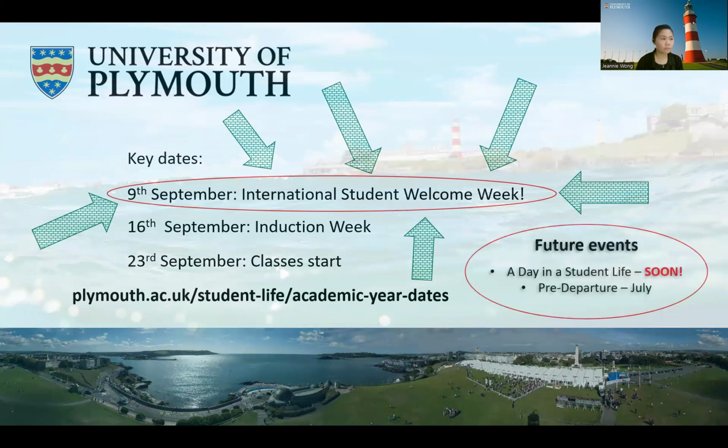A couple of other just reminders about some future events. We've got a day in the student life, which is another webinar that I'll be holding with Jeannie, and this will be with some of our current Southeast Asia international students here in Plymouth, living and studying and doing all that they do. And so we're going to learn from them about what their student life is. That's coming soon. It's probably going to be the very beginning of May, but I will invite you all again, as I invited you before, to that event. And I really hope you can attend, because then you can meet some students and ask them stuff instead of asking me stuff. Hooray.